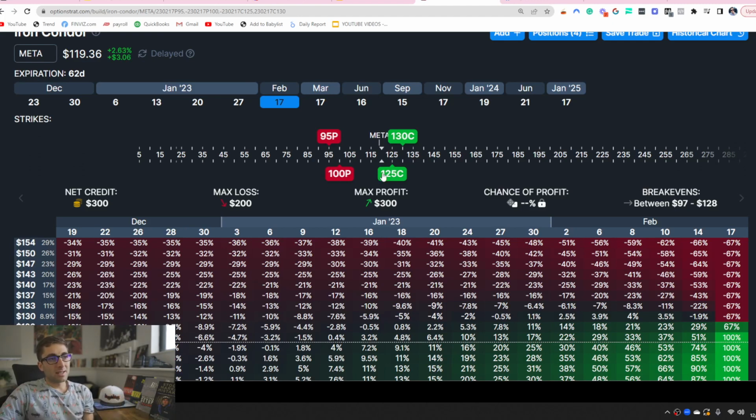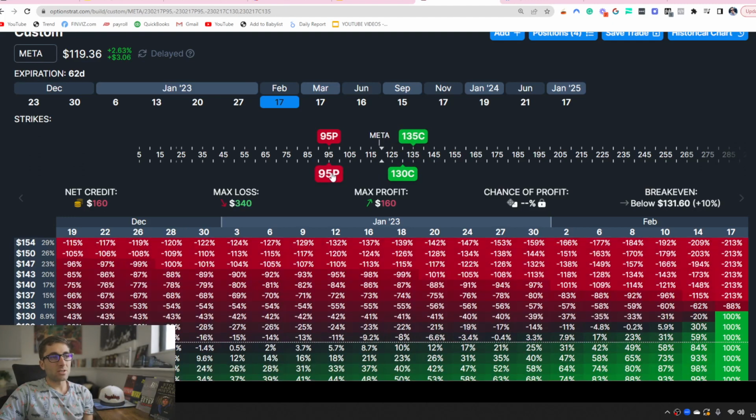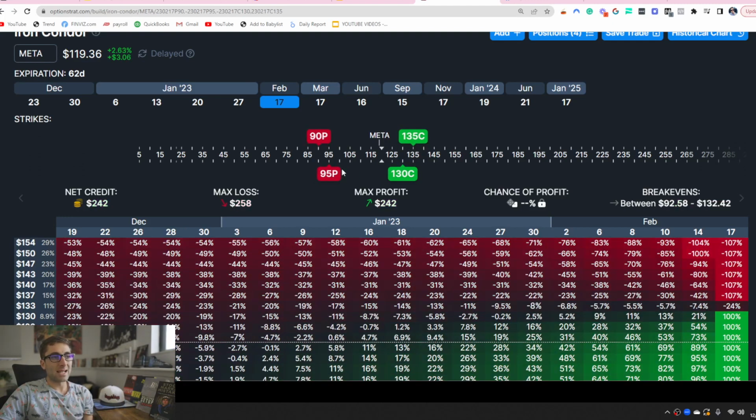So what I could do is increase the range. So give myself a bigger range here. So increase it to 95 and 130. So that's a 1-to-1.